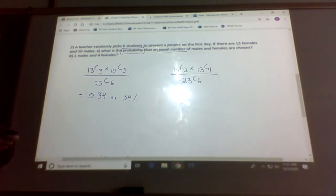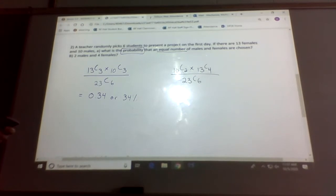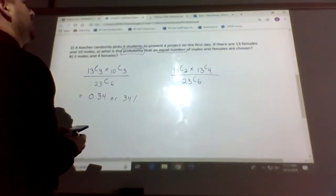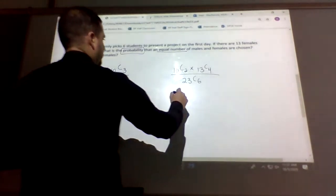Oops. Let me do that again. 10 choose 2 times 13 choose 4 divided by 23 choose 6. I end up getting, I'm surprised this is a lower percentage. I got a 32%.